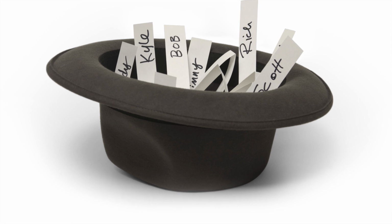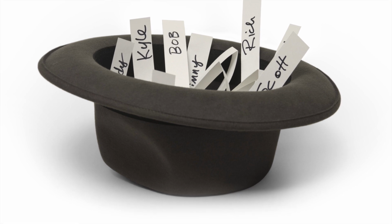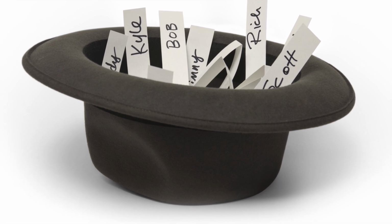We then put everyone's name in a hat so we could draw a random order to see who would get to go first in picking their vehicles. So without further ado, let's turn it over to our guests and see what vehicles they chose and why.